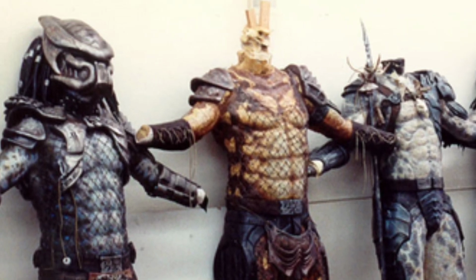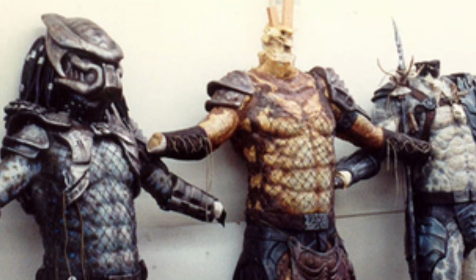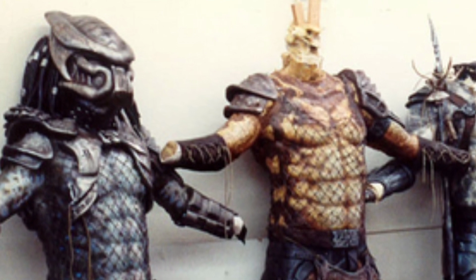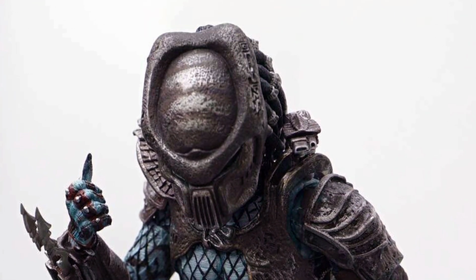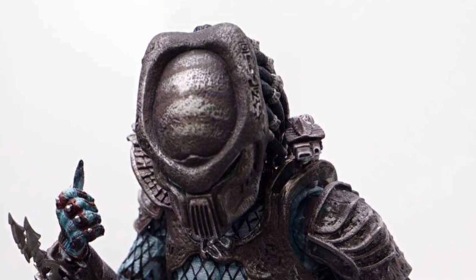This mask has more rounded features to it, some nice details in the cheek and nose areas, as well as some engravings in the Predator language. I do find it to be quite stylish in my opinion, and I like it a lot.